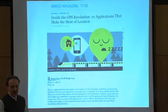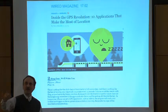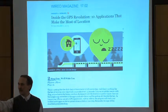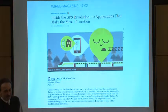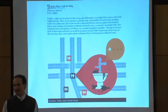And also, you can use GPS for basically helping you wake up on a moving train. As you're moving along and you fall asleep on the train, it'll monitor your location and it'll wake you up at the right stop. You can do that. You can even, when you're visiting a city, get ratings for bathrooms.